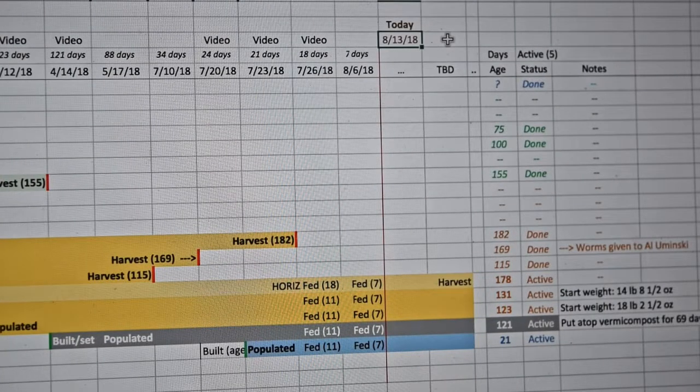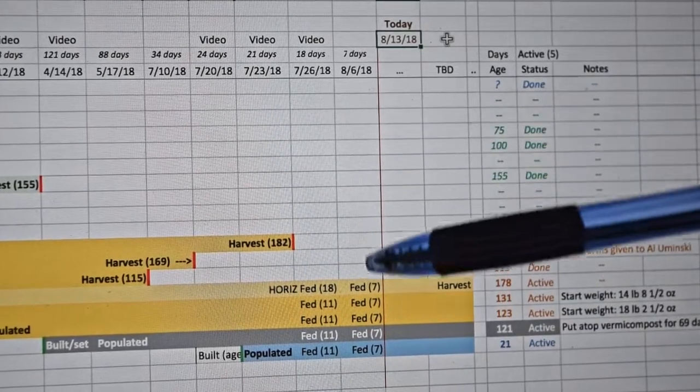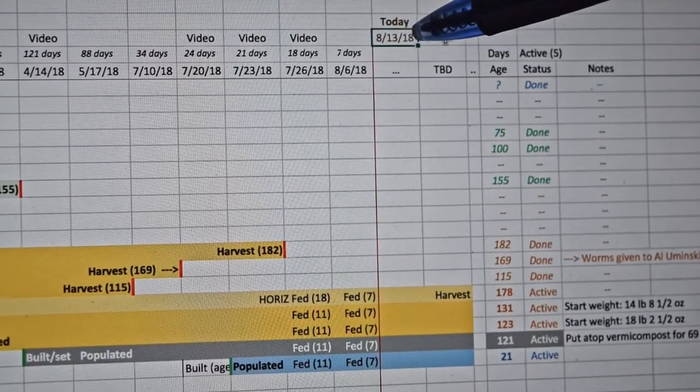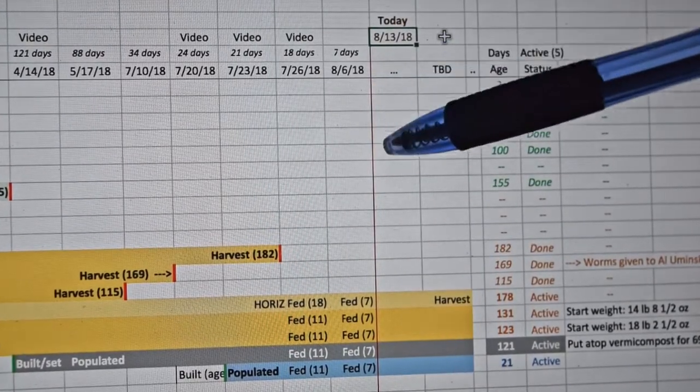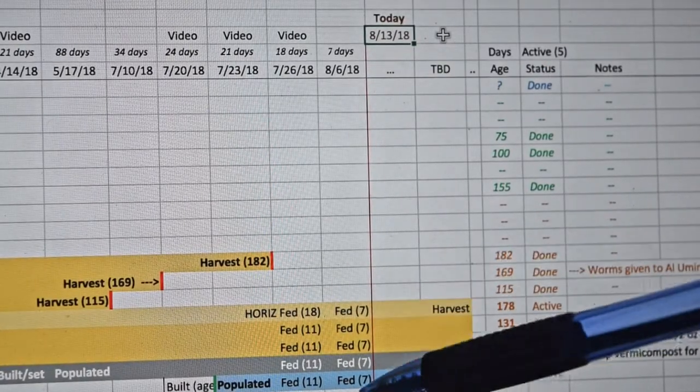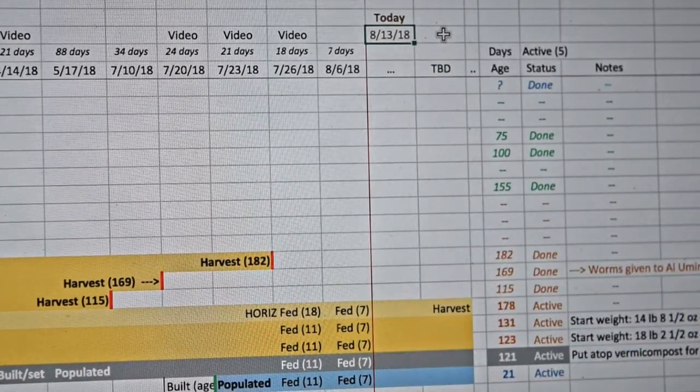Alright, welcome back everyone. Before we go down to feed my worms, we're just going to take a quick look at the tracking spreadsheet. Here you can see my active bins. Here's today's date. Today's the 13th of August, and the last time I did a feeding was on the 6th, which was 7 days ago. These are my 5 active bins.